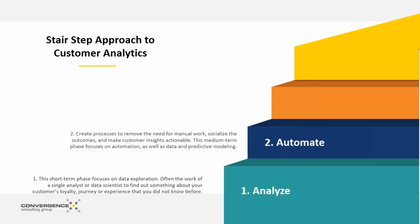Ultimately, analysis can't exist just for analysis's sake, and a lot of organizations fall down on this step. They'll come up with insights, but there's never really an eye towards automating or instrumenting the workflow, the dashboards, the reports, the downstream systems with those insights, and that's where the theme of webinar 2 came in, and the second step of the evolution, which is all around automation. How do you start to create processes to remove the need for so much manual work and analysis, be able to socialize those outcomes and make those insights actionable? We walked through an example of how you could consume churn within a dashboard within the Power BI environment.